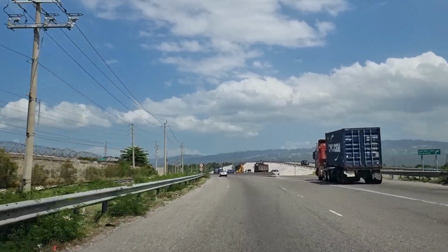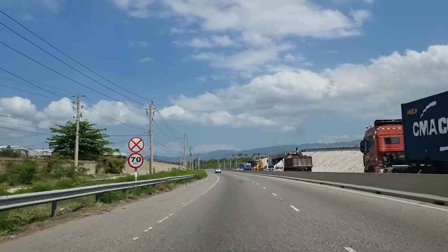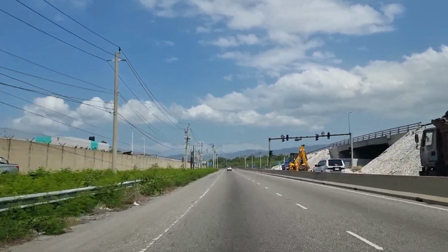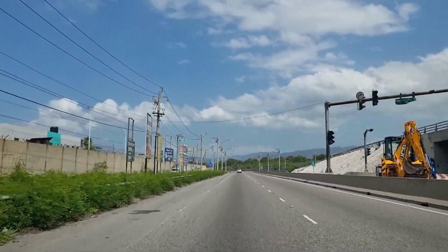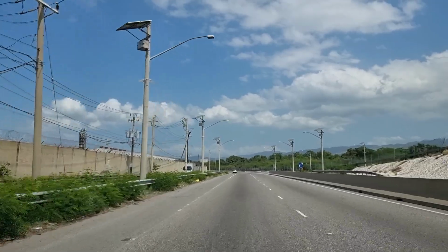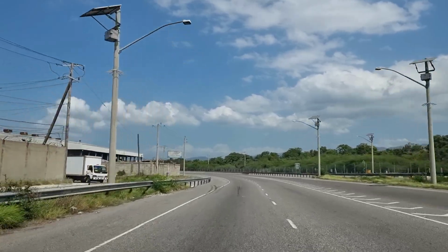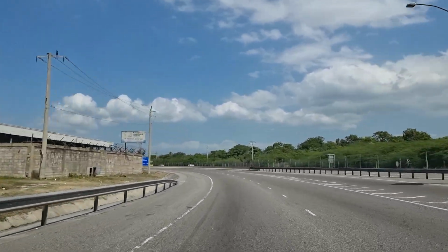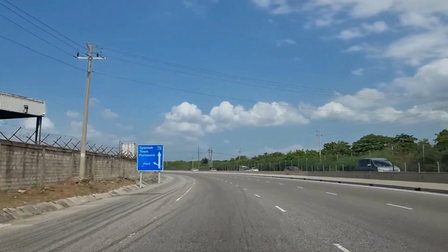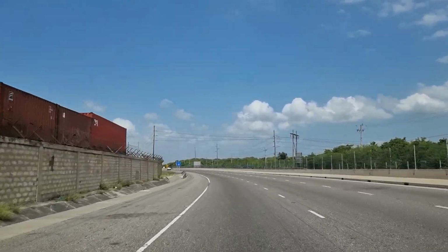So on the right, that road leads into the 3 miles area, then onto Constant Spring Road, and then on the left is the Kingston Wharf area, and that's what we're going to take a look at today. So we're on Marcus Garvey Drive, and we're going to take a look over the wharf area. I've never done a video over there before. Over there is like a city by itself. So this is the Portmore Toll Road. It brings you to Portmore, but you have a detour that brings you over into the wharf area.